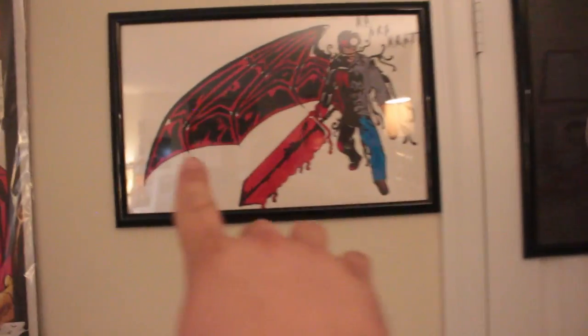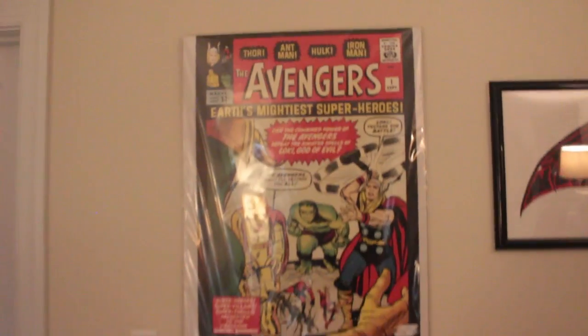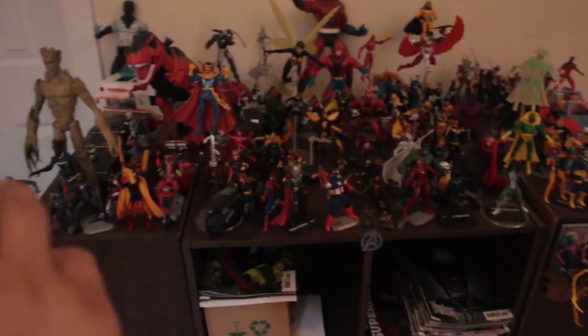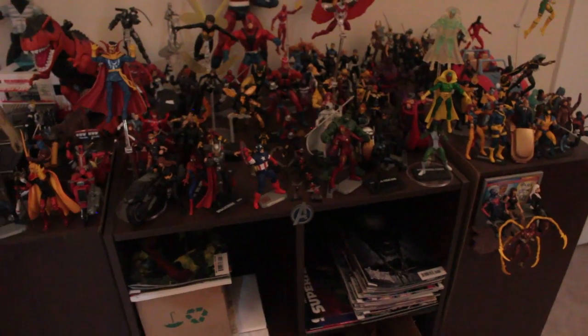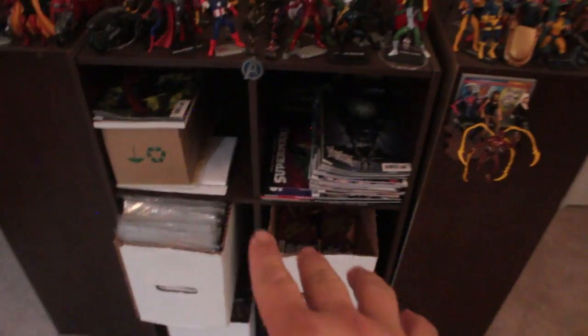I also have, of course, my Venomsona Wrath, and this giant poster of Avengers issue 1, drawn by my favorite artist, Jack Kirby. Now, this actually does serve 4 individual purposes. For example, it's part 2 and 3 of the comic book storage system. It has its own comic book storage system, but it's a main display for my 3-inch figures.